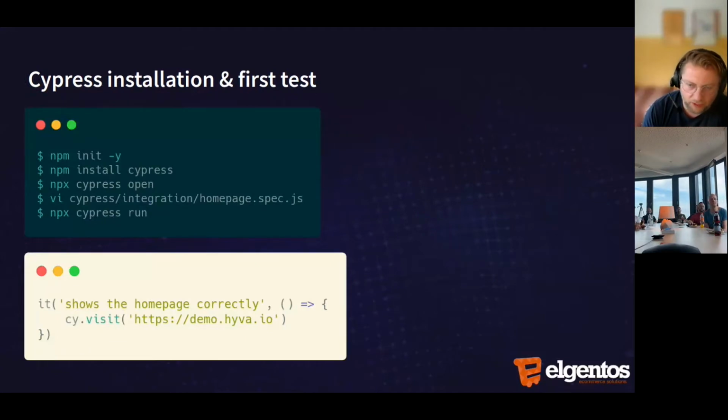Cypress is really easy. We have a lot of junior developers that we put on writing integration tests. With MFTF, we mainly put our seniors on writing the tests, because it was so hard to grasp all the concepts and everything. With Cypress it is much easier, so it's very easy for us to put a junior who doesn't know Magento that well, but does know his or her way around the front end with HTML and JavaScript, on writing some Cypress tests, just to gain some knowledge of the Magento platform, but also to write some great tests for our clients.